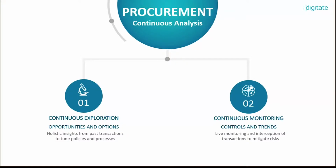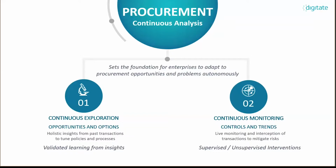The other aspect is the continuous monitoring of transactions, such that you can detect and intercept anomalies. Here we think the ability to bring in different kinds of controls that you would like to monitor, or different kinds of trends that you'd like to monitor and act upon, is the name of the game. And our belief is if you do this, it sets the foundation for enterprises to eventually adapt to procurement opportunities and problems pretty much autonomously. And you do this brick by brick. The idea is not to make autonomous procurement a reality in the first shot, but to chip away at this and look at specific areas where you could discover insights, decide on the right actions, and possibly even trigger the right actions. That's essentially the idea based on which we have built this particular product.